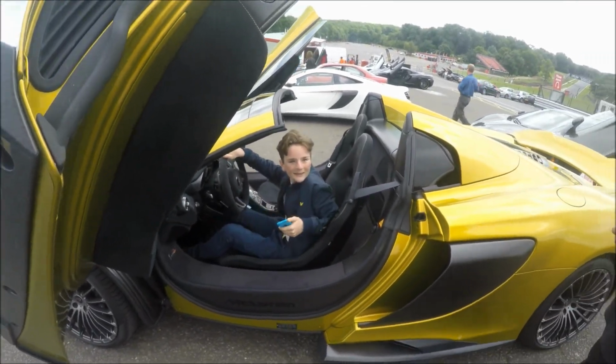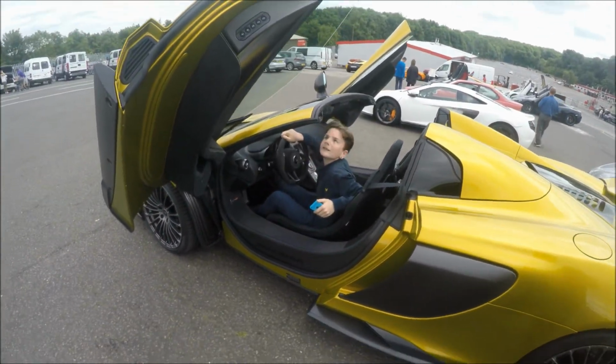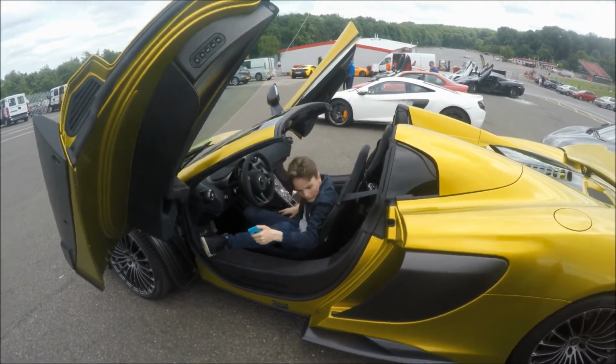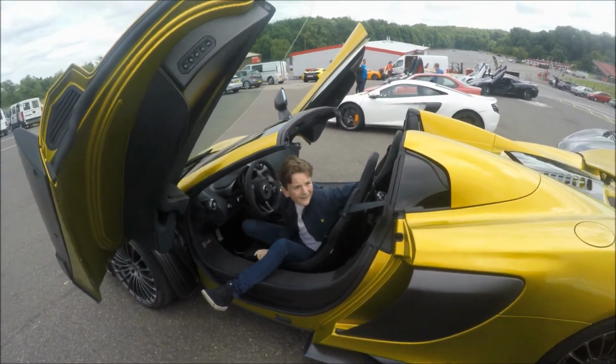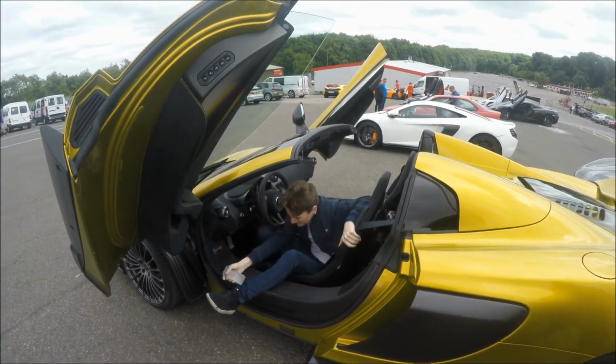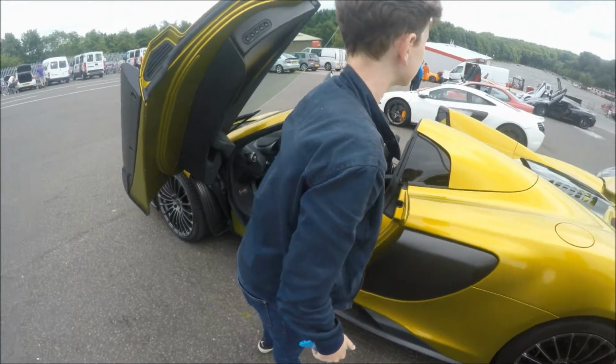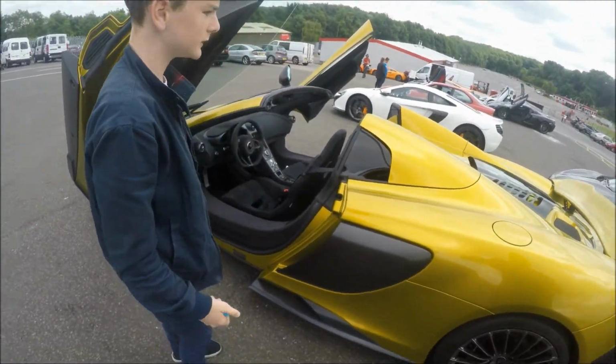Oh wow. Now you've got to get out. This is the hardest car I've ever actually had to get in and out of. It's a lot harder when it's on the slope. How do you get out? There's a knack. It's easier getting out.